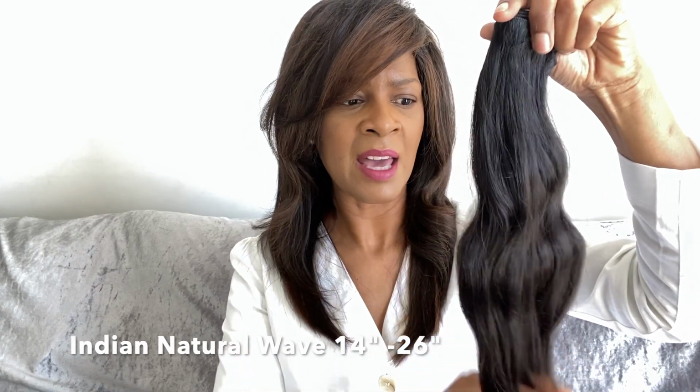All Indian hair is natural black. It's either natural black or it's a natural brown. And this is the wavy hair. It's very soft, it's very luxurious. And you know, every time I purchase my Indian hair, I always wash it, because you know they have the hair all on the floor in the bags. It's been wefted. I actually like to wash my hair and it smells gorgeous.